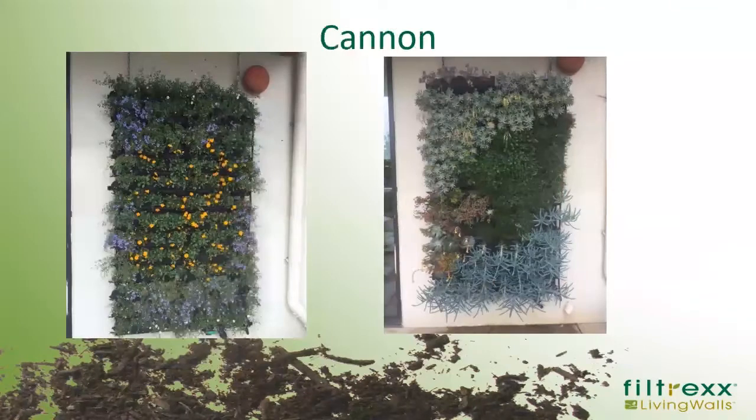This is an interesting installation. This was an engineering firm where they wanted to do a demo of our product. What we did here is, instead of penetrating the wall, you can see up in the top, they're an engineering firm, so they helped us figure out what kind of chains we needed to hang it. We hung it from some chains, you can see the top right.